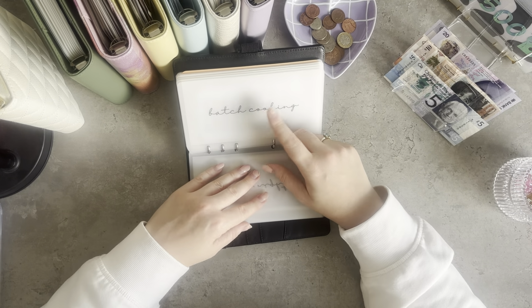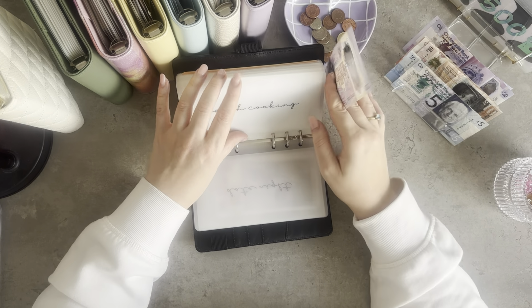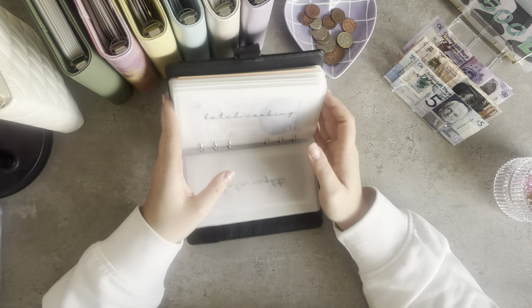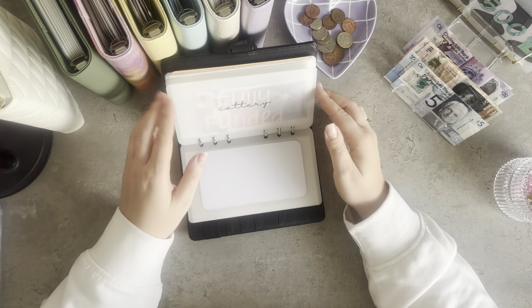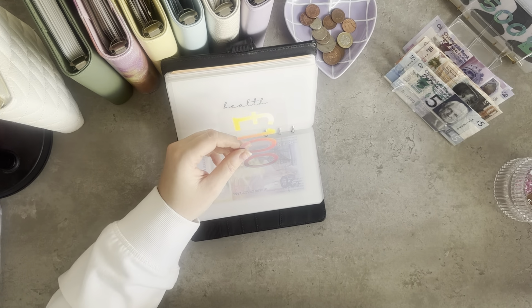So next up is batch cooking, and that's getting 20. Now I'm pretty sure I haven't cleaned off my tracker yet. I haven't, it's over there. So we're just going to ignore that and put £20 in. So there's nothing in here anyway. We completely obliterated it on the food shop at the start of the month, so that's fine.